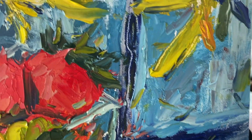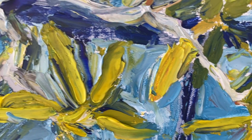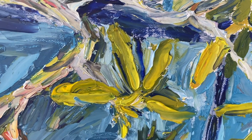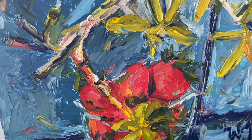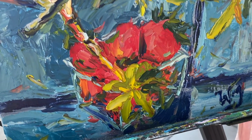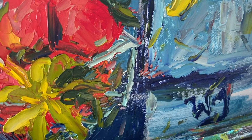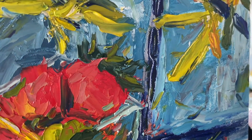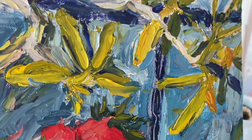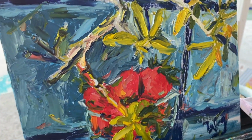So you can see all the details. I love scratching. Here you can see I'm scratching with the knife. I did this one a little different. Went in with the brush with some mineral spirits and blocked in, and then did palette knife on top. So some of it is just the raw oil paint and the mineral spirits, and the underpainting that's still showing through, and I kind of like that. I like all the textures. So there it is.